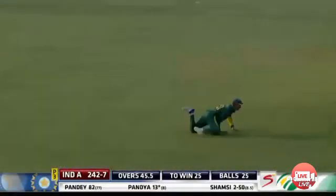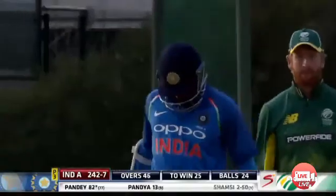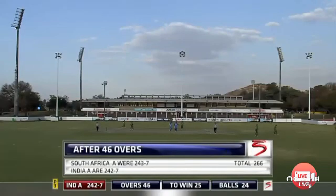Dwaine Pretorius down, saves that single. Brings us to the end of the 46th over, 242 for 7. Apart from the 6 it was a good over. It's going to be a very good finish to the end of this game.